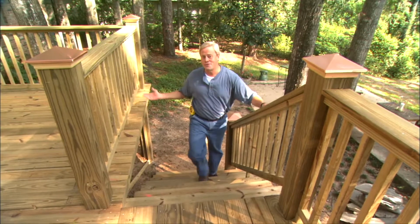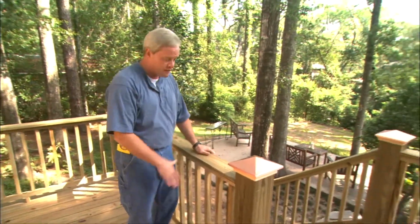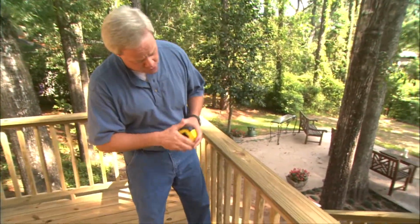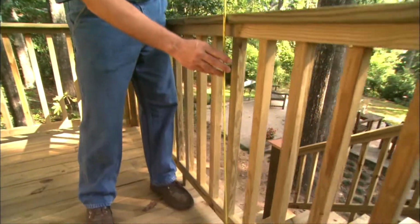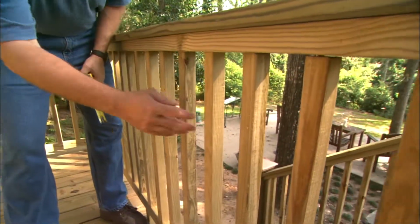Our stairs and handrails took just about as much time to build as this large deck, but they're such an important part of any deck, making sure the stairs are nice and safe and handrails are sturdy and that they comply with your local building codes. Now, your building codes will tell you just how high the handrail needs to be and exactly how much space you can tolerate between the spindles themselves.